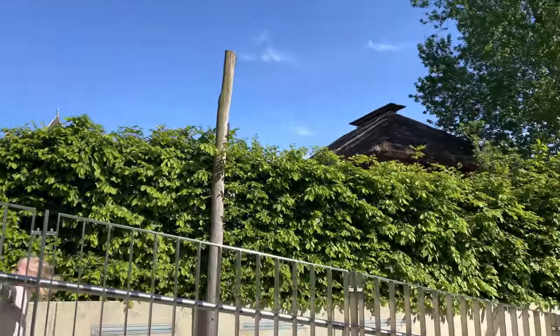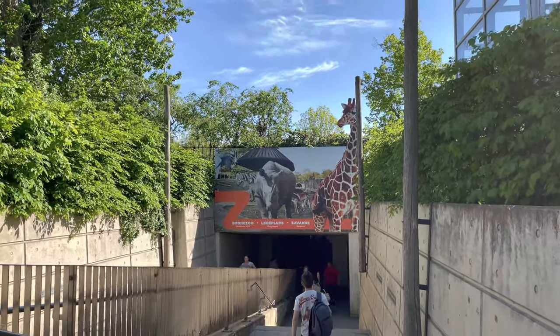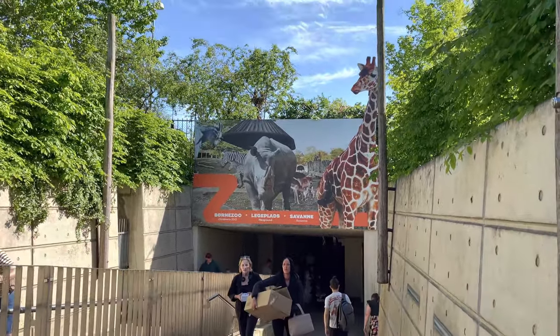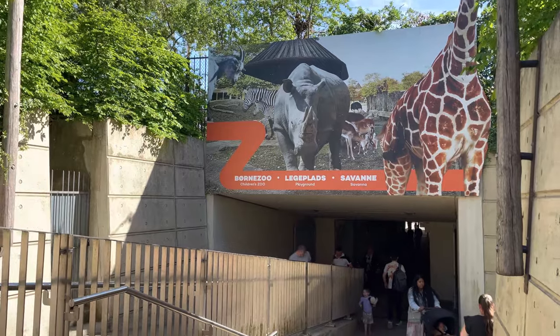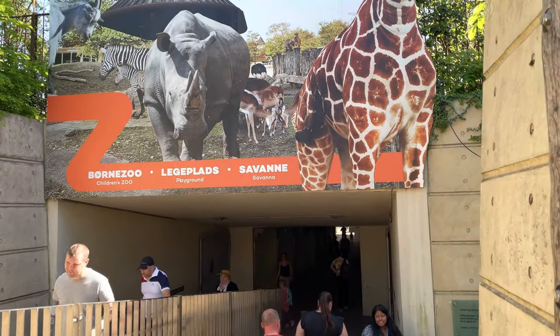So just besides this, you have to cross over the road. It's an underground tunnel and you go to the children's zoo, the playground and the savannas where you see giraffes, rhinos, deer, zebras. Savanna is a type of grassland, you know, where you find these kinds of animals.